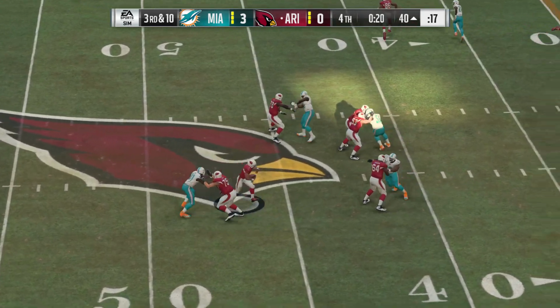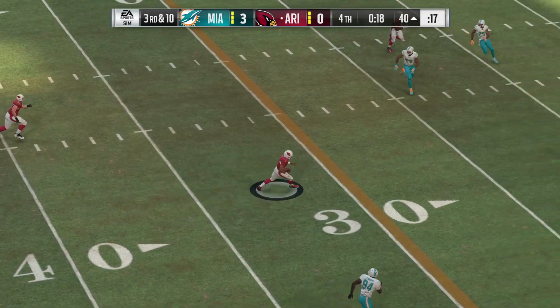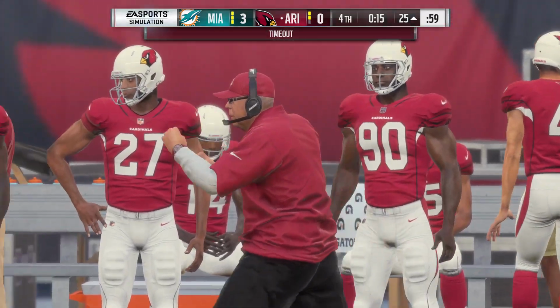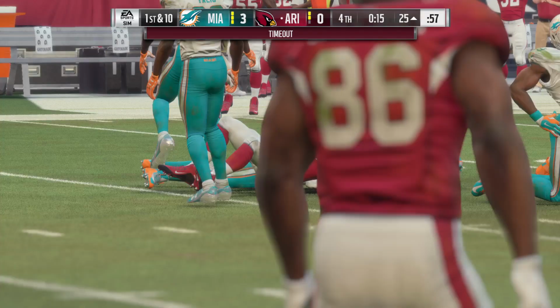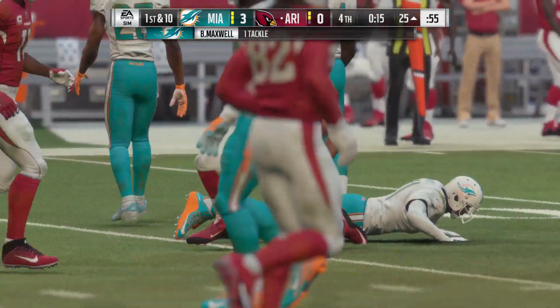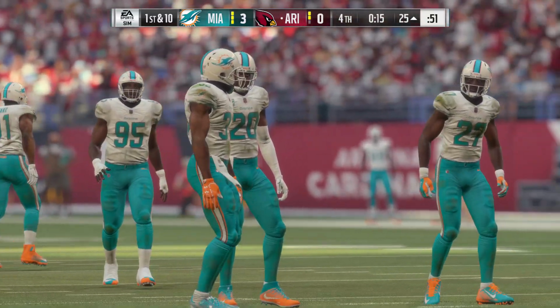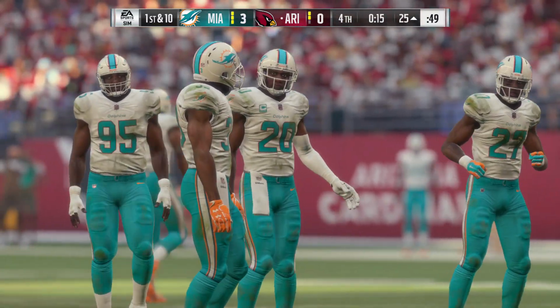They'll look to throw. And he's got some space here. And he's able to get the first here as he's taken down at the 25. And now before this first down play, we're going to get a timeout here, as it'll come with 15 seconds to play in the ball game.